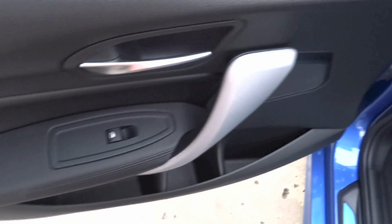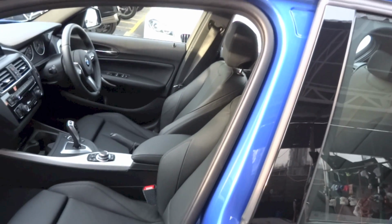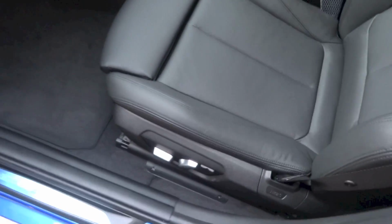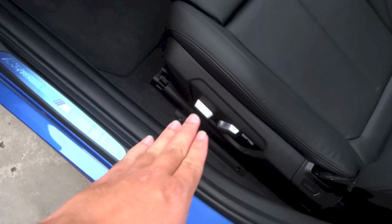Window control, speaker, storage area, and a bottle holder. The front passenger seat in this car does get full powered adjustments as well, with the same set of adjustments as the driver's side, including your power side bolstering adjustment. You do have manual thigh support as well for this side. The only thing that you lose out on this side versus the driver's side is the memory settings.